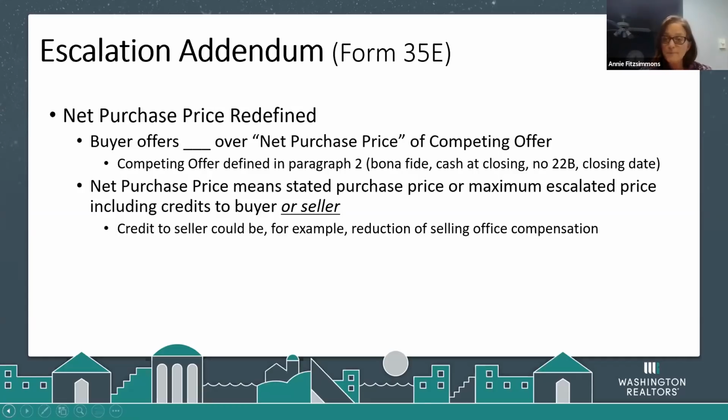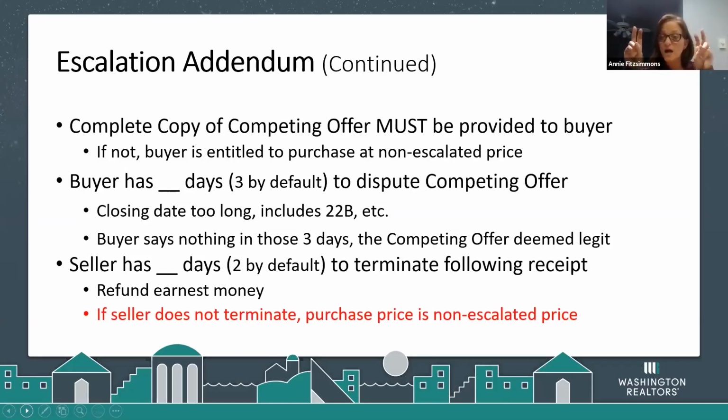Okay, so how do we accommodate for the scenario where the competing offer is not really a competing offer? When the buyer receives back seller's signed escalation addendum escalating the price, seller must include a copy of the competing offer. If seller, meaning listing broker, fails to include a copy of the competing offer when the seller's acceptance goes back over to buyer and the price is escalated, the effect of listing broker's failure to include the competing offer is that the price does not escalate.